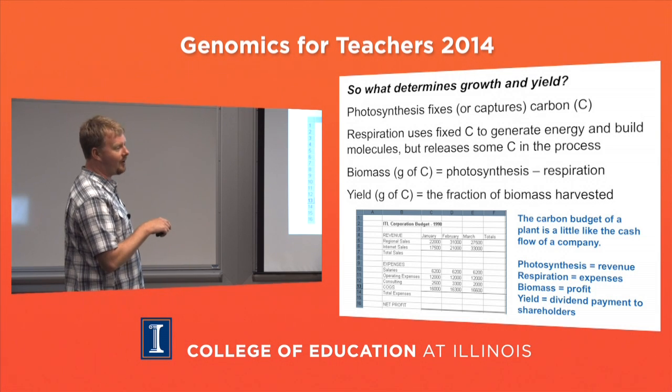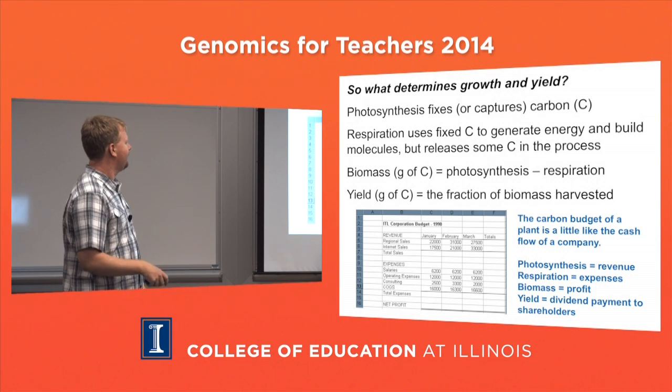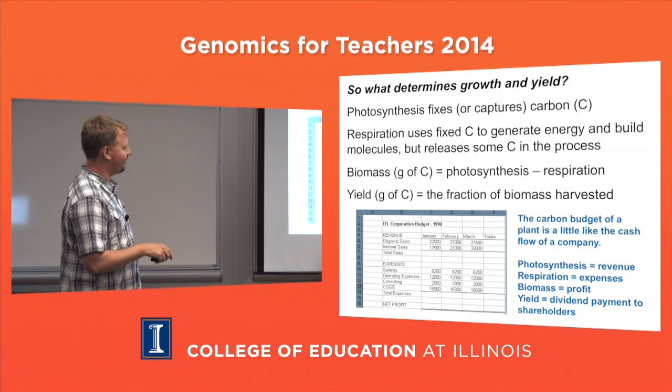And then if you're a farmer, or you're in the business of worrying about food, yield is just the portion of the biomass that was left at the end that you actually get to keep. And so you can think of that as being like a company where photosynthesis is revenue, respiration is expenses, biomass is profit, and yield is the dividend you pay to your shareholders.